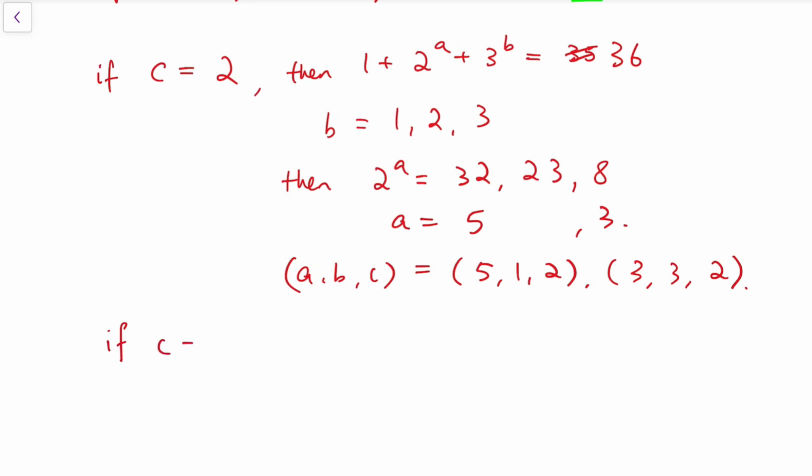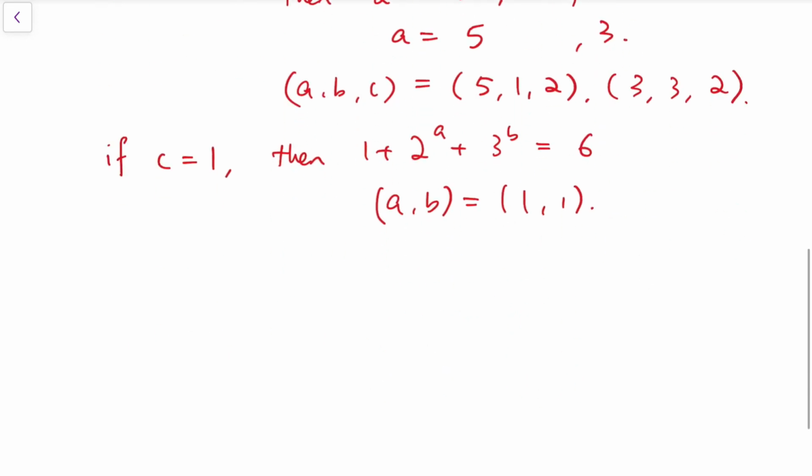And finally, when c equals 1, then 1 plus 2 to the power a plus 3 to the power b equals 6. So clearly the only solution is a and b are both equal to 1.